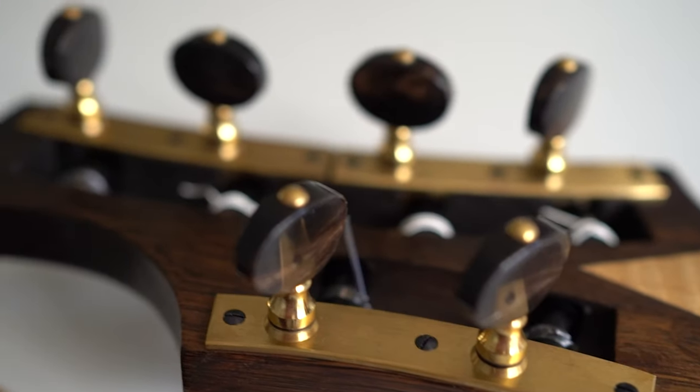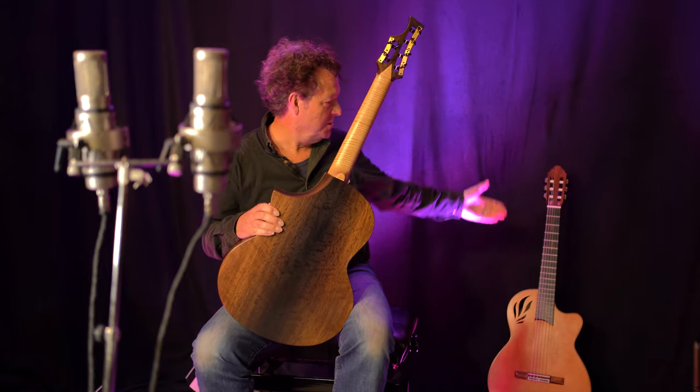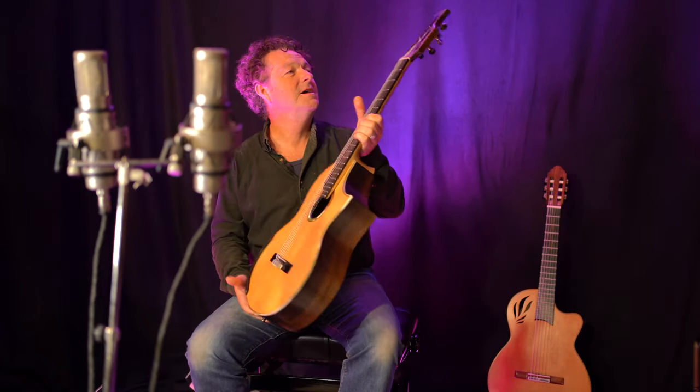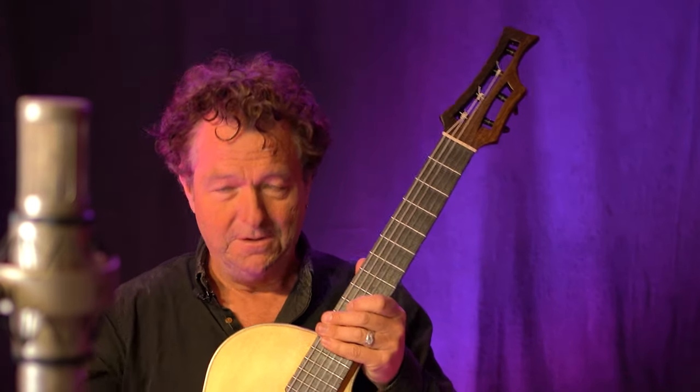Ordinarily, a guitar has 3 + 3 tuners for the 6 strings, as you can see on this guitar behind me. But this is into the realms of Picasso, I think, a work of art.